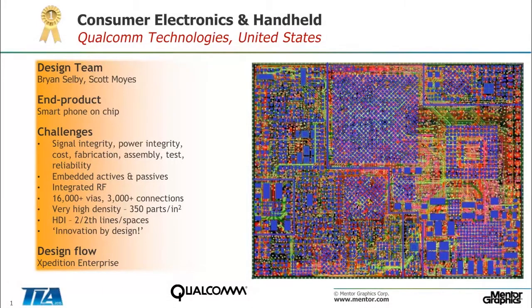The winner in the consumer category was Qualcomm Technology from the U.S. The end product of this PCB design is for an IC chip called smartphone on chip, where the entire electronics of a typical smartphone are integrated in one chip. One can make a smartphone with this IC by connecting antennas, a battery, and a display directly to it without the requirements of any additional components.